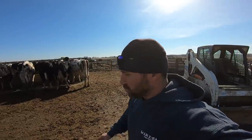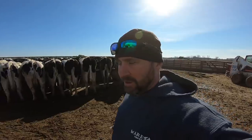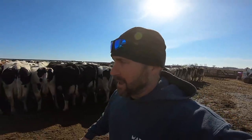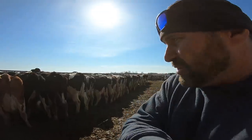Today is one of them days, a windy day. Not real ideal for this setup. That is a problem with it, but it's not windy all the time. When it's calm down here, it's nice. It's quieting down here a little now. Bunks are full. Now we look over the cows. Let's check them out here.